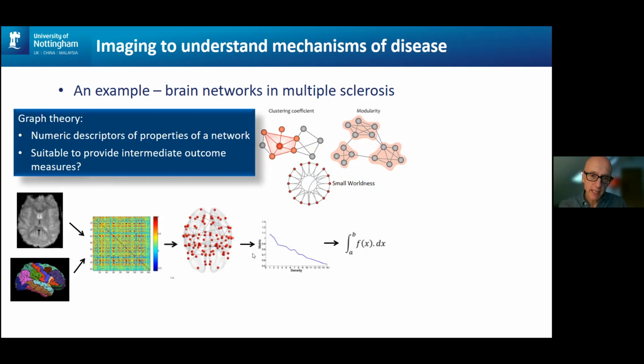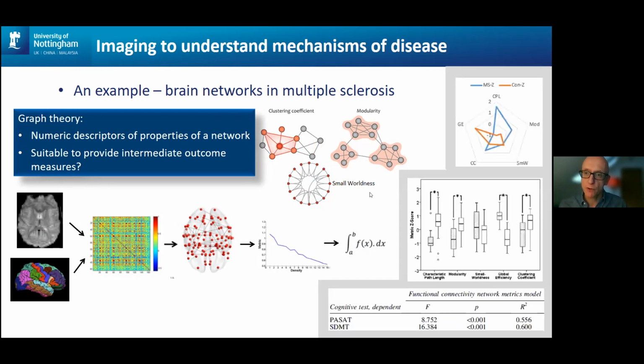I won't go into the detail of how it works, but you take your functional MRI images and your anatomical images, and you do some clever processing. And at the end of it, you get out these measures, which you can then compare between patient groups, or you can correlate with cognitive performance.